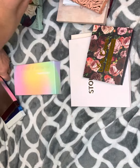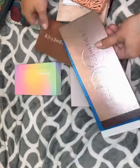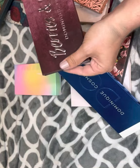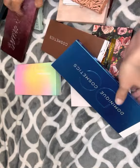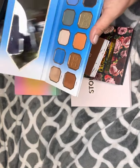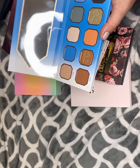And then I have all of these Dominique Cosmetic palettes. I have the Berries and Cream. It looks like that. I've never used it. Keeping the Rustic Glam. I'm actually excited for this one. I know this one didn't get as much hype as the other ones, but I'm excited for it.